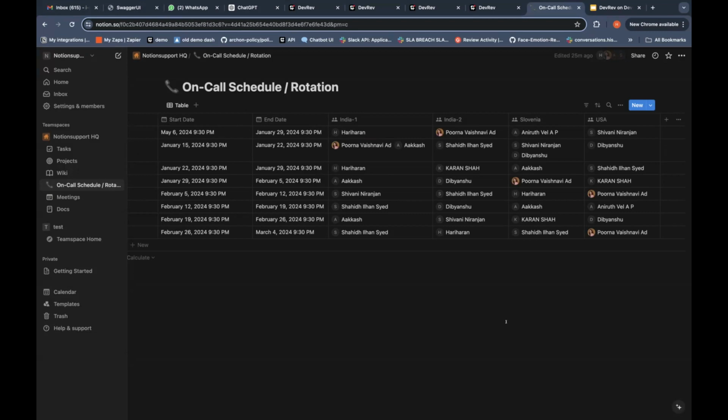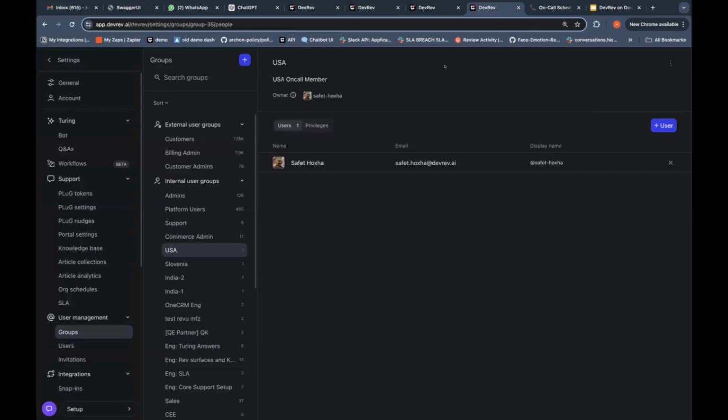Our first automation and the first goal is to bring this on-call members detail into DevRev. So we have an automation that runs every Monday 9 p.m. so that it brings these on-call member details into DevRev in the form of groups. These groups are DevRev groups where we can assign these on-call members as the owners of those groups. The group names also align with the Notion page, like India 1, India 2, Slovenia, and US. And these are the on-call members for the current week. So he will be handling the US on-call.